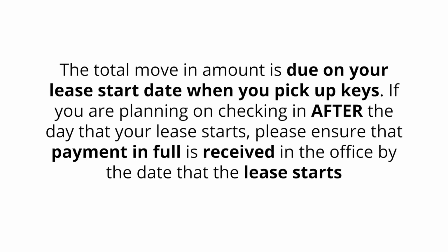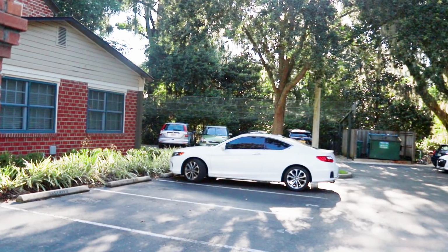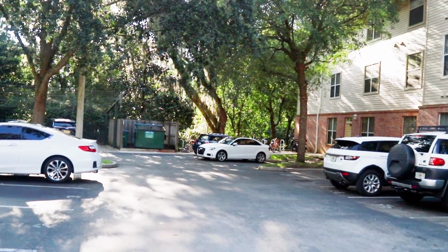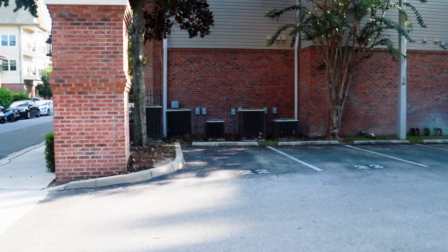If you are planning on checking in after the day that your lease starts, please ensure that payment in full is received in the office by the date that the lease starts. Paying in advance will drastically reduce the check-in time. There are 2 attached parking lots at Windsor. You can only park in these parking lots if you purchased a reserved parking space for the year and have the required decal on your car, even on move-in day.